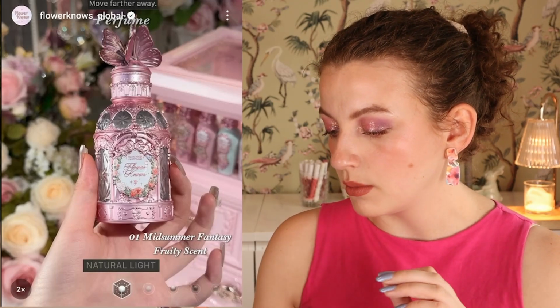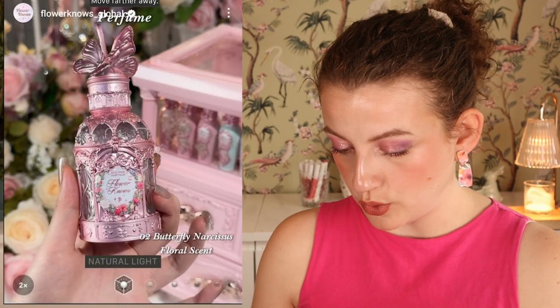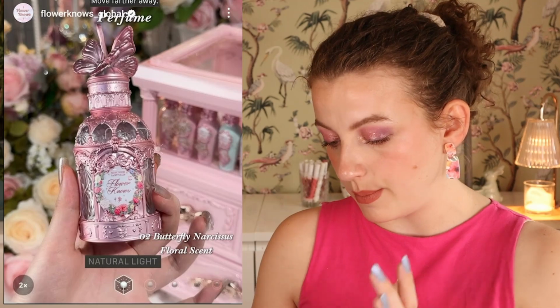And then, okay, this might be my favorite packaging of this whole collection. The perfumes look so amazing. I love the butterflies on top. I love the whole vibe. So we have a 01 Midsummer Fantasy, a fruity scent, and then we also have 02, Butterfly Narcissus, a floral scent. I love the packaging of both of these, but if I would pick any of these up, it would be the fruity one. I would have much more faith in that one.